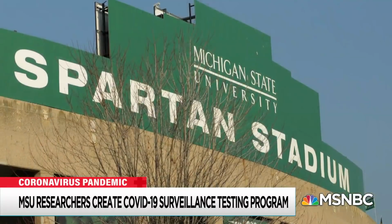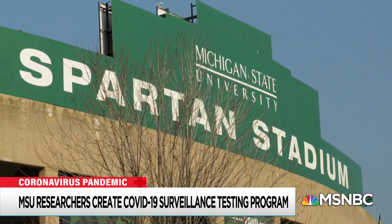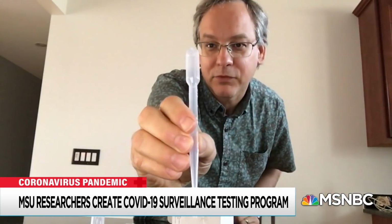And it starts with a spit test developed at the university by a neuroscience professor named Jack Lipton, this man. The kit costs around $3 a piece, and as you can see, it's pretty simple. You can do this in the privacy of your own apartment or dorm room. You put your sample in the vial with the little barcode, you seal it in the bag, and voila, your part is over.